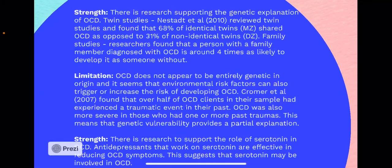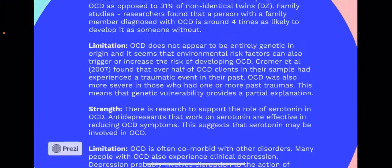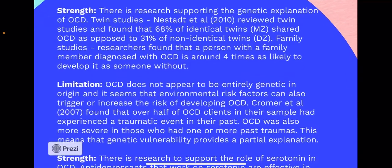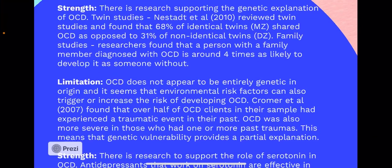In evaluation, so we've got two strengths for the genetic explanation, a strength and a limitation for the genetic explanation, and a strength and a limitation for the neural explanation. So for the genetic explanation, a strength: there is research supporting the genetic explanation of OCD.